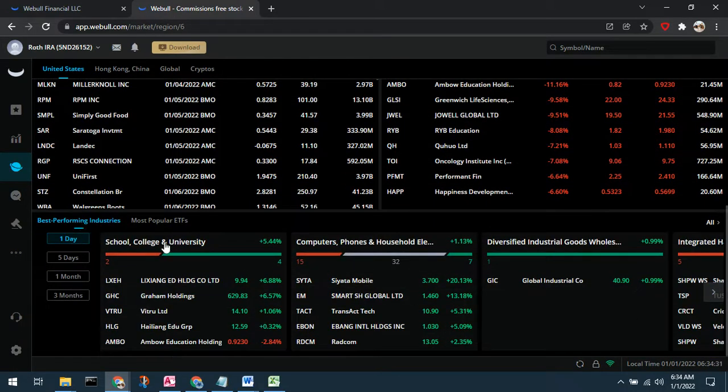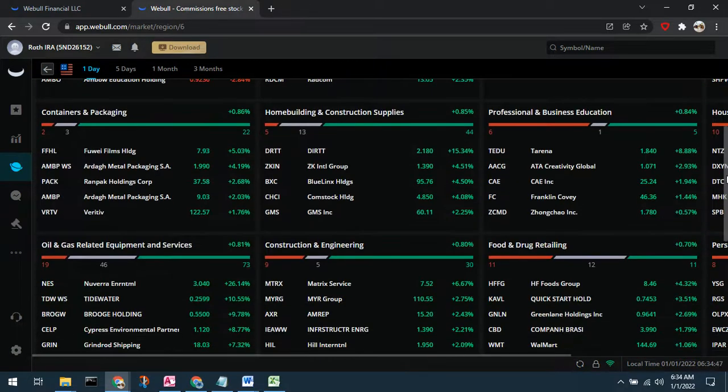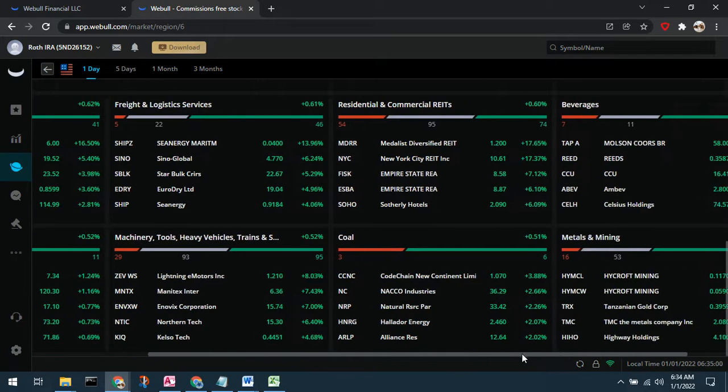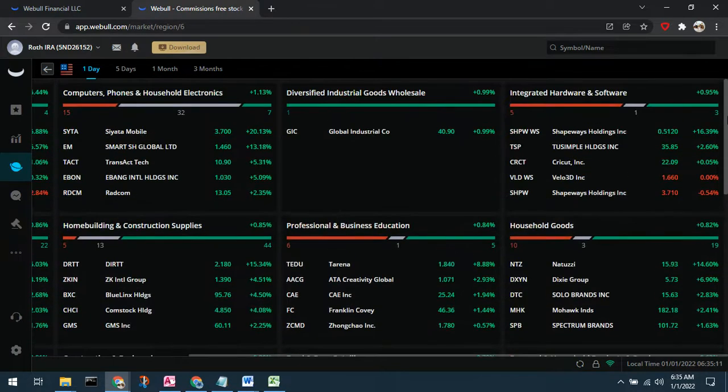Then if we look at the best performing industries, I'm going to hit all so we can see them all together. We see some of the Chinese education was kind of running, containers, industrial was positive, home building construction was positive, oil, water utilities. So some of the utilities, again, that's kind of a defensive risk-off type. Utilities tend to get some bid there. And then basic materials, metal mining, gold, etc. Kind of again the basic materials that we saw. So then we can go to ETFs.